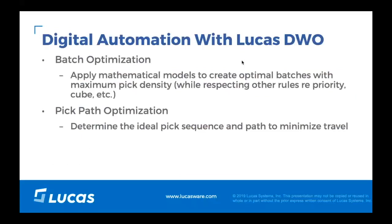The batch optimization component of DWO leverages the mathematical model and knowledge of the locations of every pick within an order to effectively build batches to maximize the pick density and potential overlap of travel between the orders selected. The pick path optimization component will direct the user through the warehouse. While doing so, it will leverage cut-throughs and pick products at the end of aisles rather than traversing them completely in a traditional serpentine path.